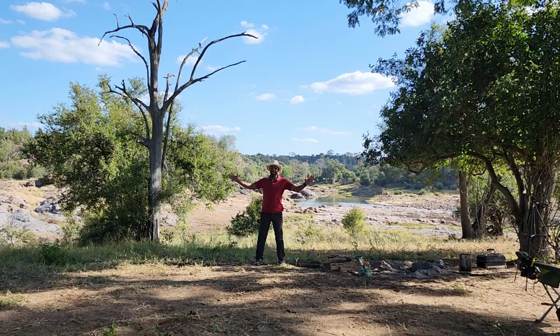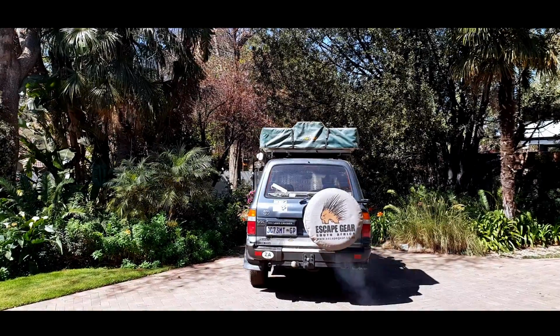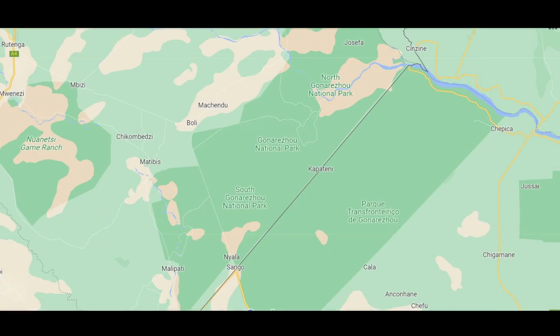Hey, it's Drop Jiggler and we are at Nyavasikana Wilderness Campsite. Nyavasikana is in the south of Gonarezhou National Park at the confluence of the Mwenezi and Nuanetsi rivers.